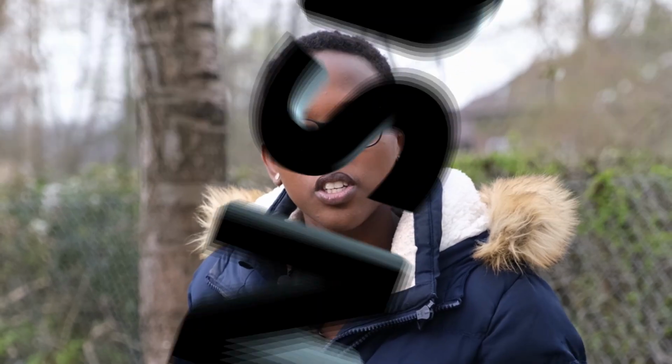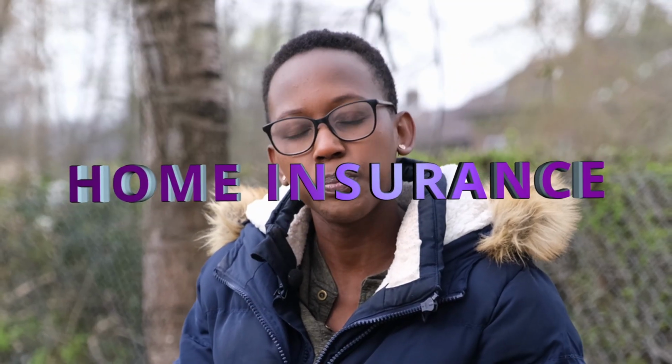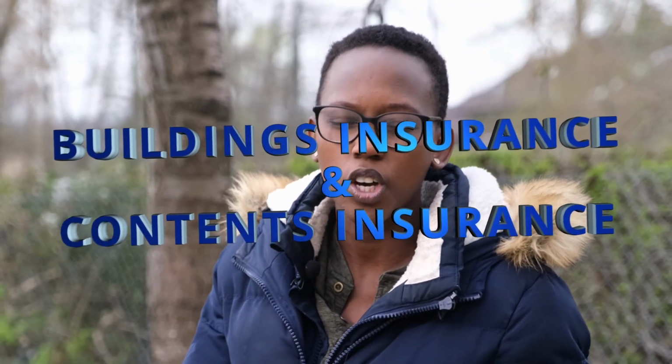The next insurance that you legally must have is home insurance. This comes in two categories. The first one is buildings insurance and the other one is contents insurance. Buildings insurance is in case of fire or structural damage to the building. If you're renting, the landlord is responsible for this and they probably have it. If you're not renting and you're a homeowner, then obviously you have to do it. This will be part of the mortgage application process. They have to make sure that you have this insurance.